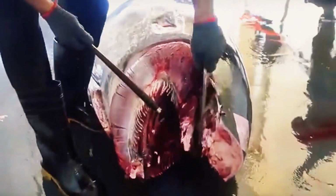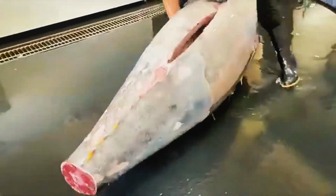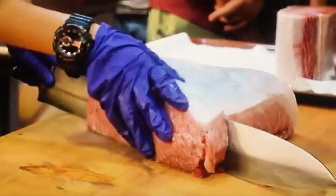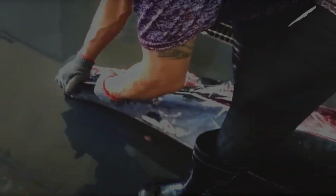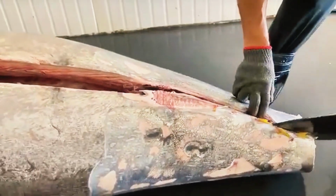Preservation is another area where the factory excels. Many of the products are packaged using advanced technologies, such as modified atmospheres, which help to extend shelf life without the need for chemical preservation. This not only improves the quality of the final product, but also meets the growing demand for healthier, more natural products.